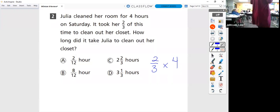So we're trying to solve 2/3 of 4. Now, we're taking a whole number and multiplying it by a fraction that is smaller. So that tells us that the answer has to be smaller than 4, right? Because 2/3 of 4, 2 of 3 equal parts that make up 4, is going to be less than 4. That's pretty obvious. Can we rule out any of these options based on that? Can we say that any of them don't work based on knowing that it has to be less than 4?